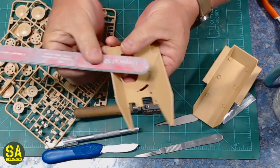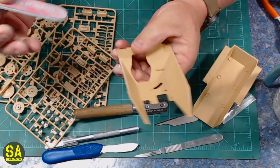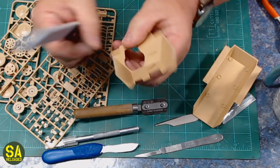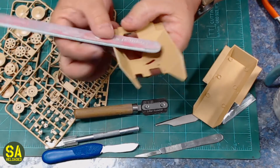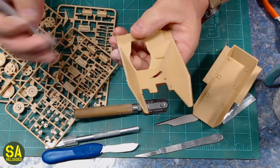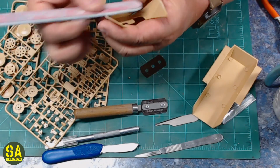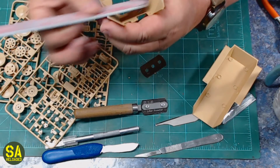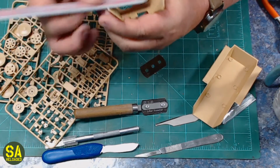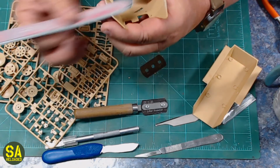Oh, come on, you little stubby guys. Get off of there. Okay. Not sure. I get why they put the attachment point of the gate on the gluing surface, because then it's not on the detail area, but I'm not sure I really like it.